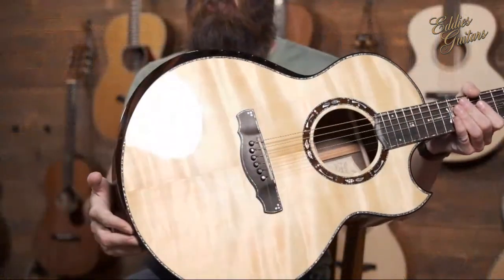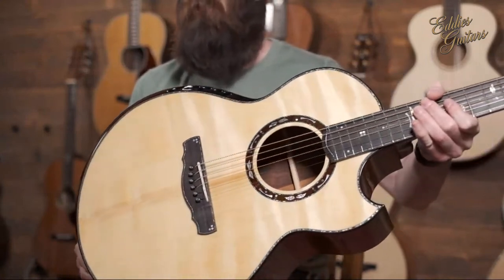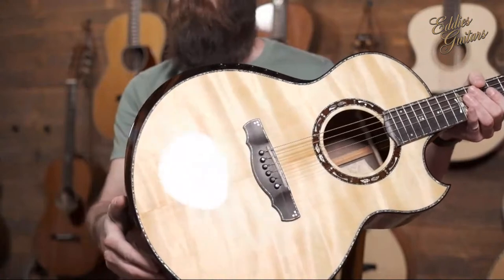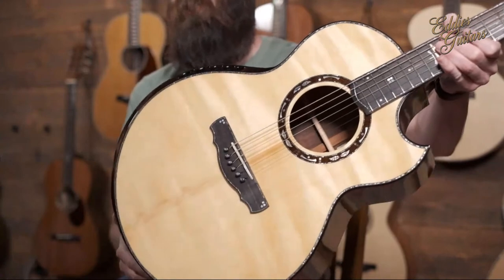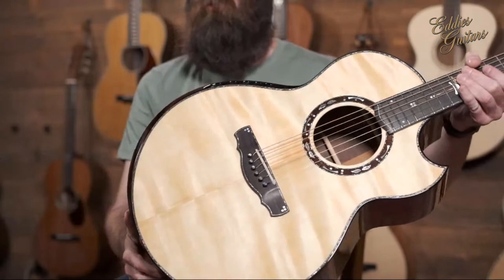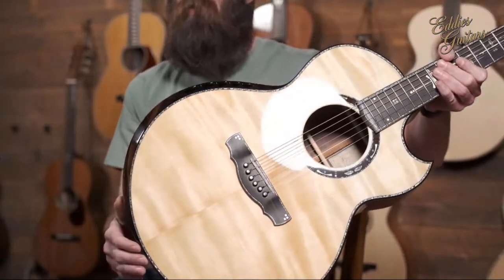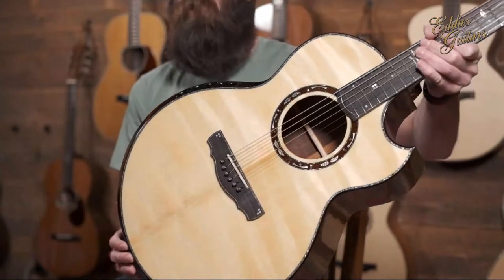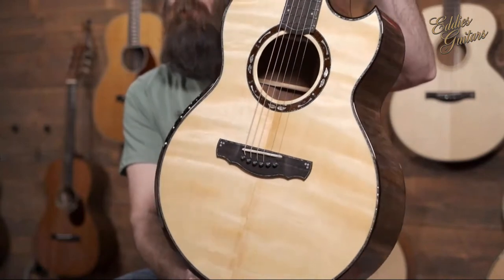But what we've got, let's take a closer look here, Hondi. We've got just an incredible figure. Look at the flame in this Engelmann Spruce here, and how consistent it is all the way across the top there. It's almost like a Les Paul top in absolute best case scenario. So figured, though, and just a gorgeous color. It's a contrast of colors, I should say, because you've got the golden against the super blonde, depending on what angle you're looking at it from. And man, this is just awesome.